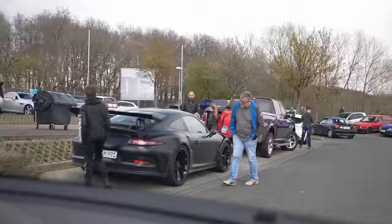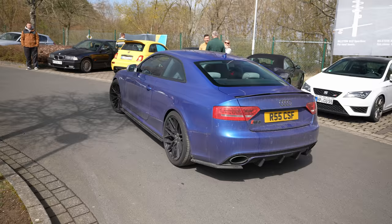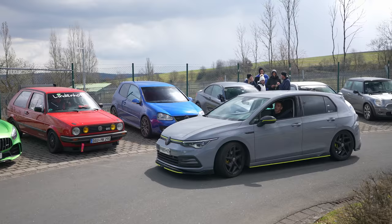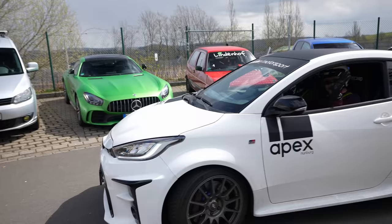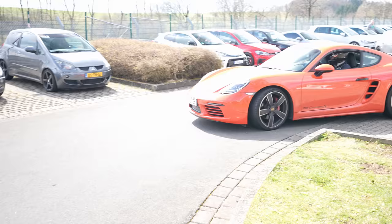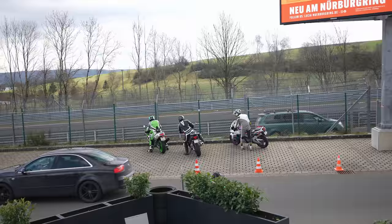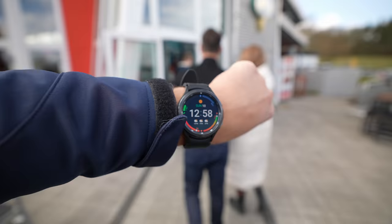Nice 4x4. Wonder if it's doing a lap. Yeah, make sure to get a good shot of the caddy. RS5 Turbo with a nice plate. Stancy Golf. The Yaris! Hey! This doesn't look like a stock bumper, or am I seeing things weird? I'm honestly surprised that bikers are on the track. No pancakes. Oh well.